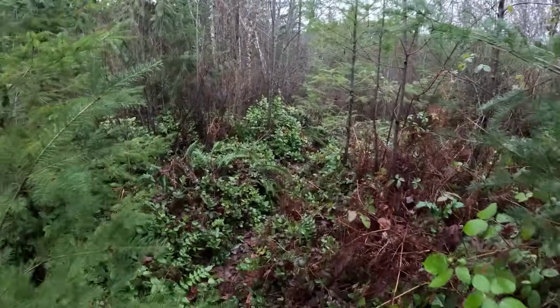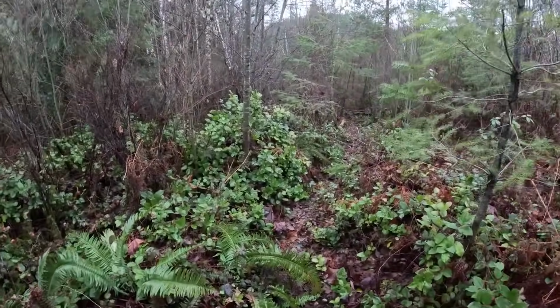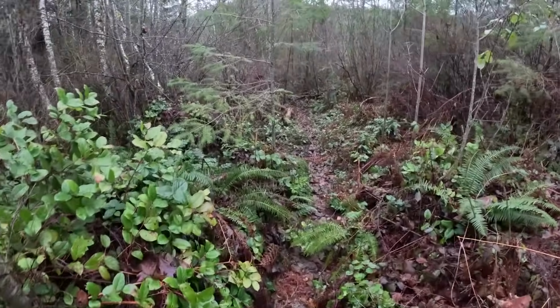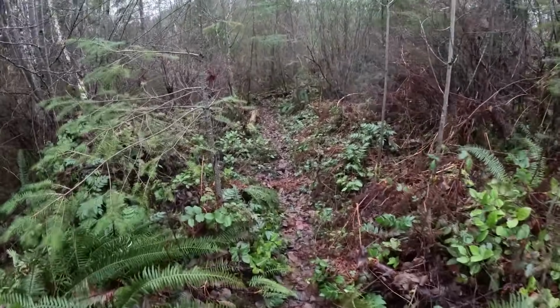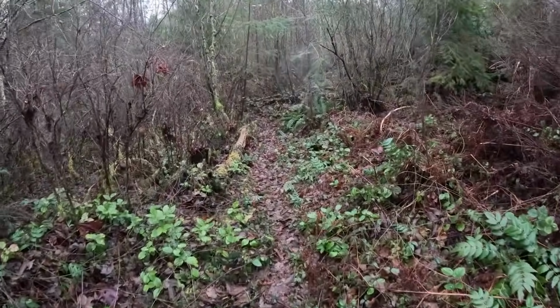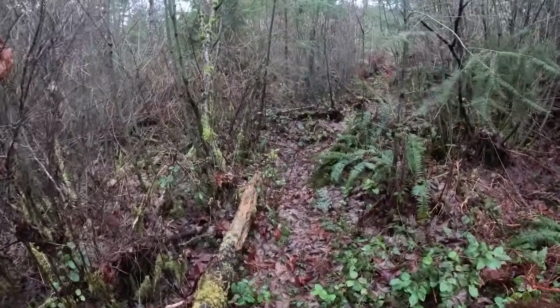This is the trail we've cut in to get back into this area. It's not the steepest, but it's not flat. And it's just brushy enough right now that I'm still getting hung up in little blackberry vines. But now it's passable. When we bought the property, this trail was not passable.